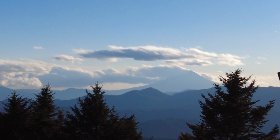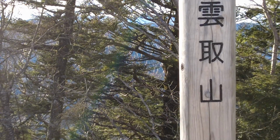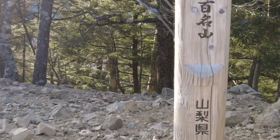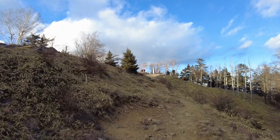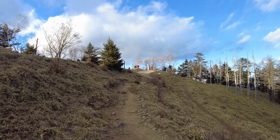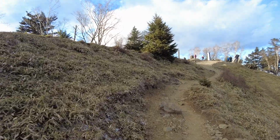Hey Mount Fuji, what's up? Mount Kumotori is actually really cool, since the peak is right smack in the center of the line that divides Yamanashi Prefecture and Tokyo Prefecture. There are 2 peaks. The one I just showed you was the marker for the peak of the one in Yamanashi. The one I'm heading to now is the one in Tokyo.